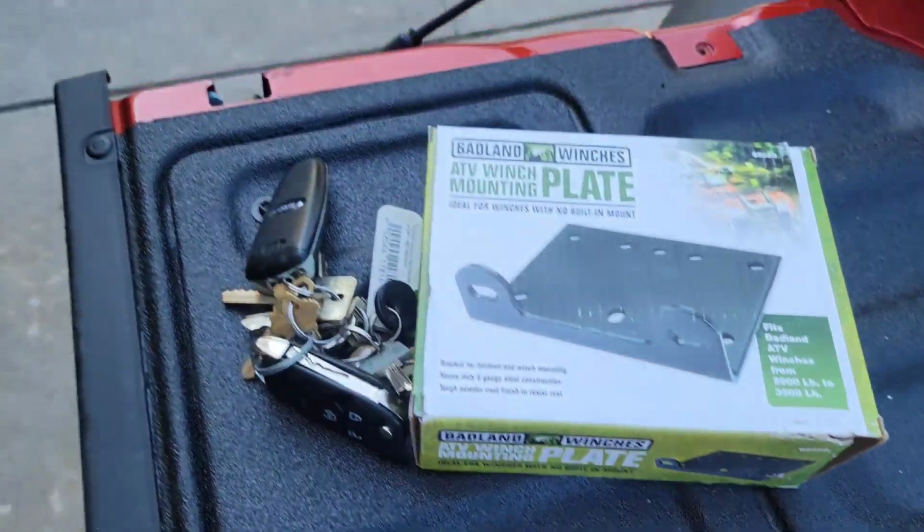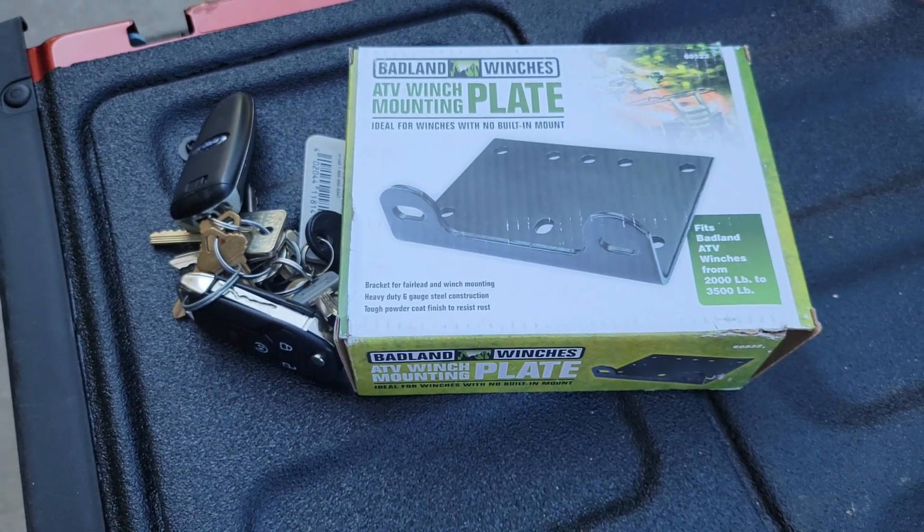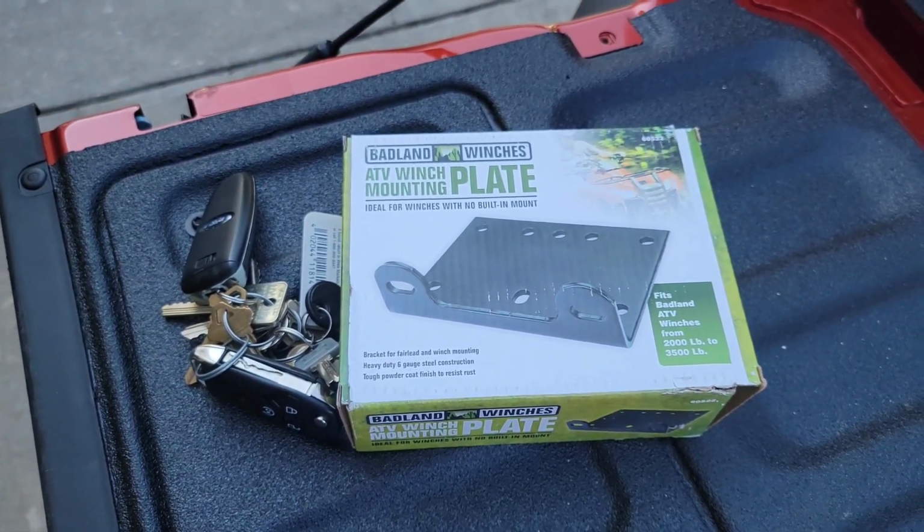We test fitted, and as you can see, it was mounted on that board, but what I was missing, and I did have to go back and get another piece from Harbor Freight, and I'll let you guys know what it is, just in case you do this. I had to purchase the Badland Winch ATV mounting plate. $5.99, no big deal. I'm glad that they even had one. Now, the other already had a mounting bracket with it. I was able to mount this ATV winch onto the board.